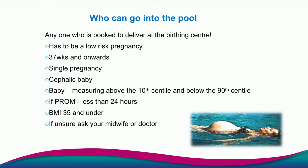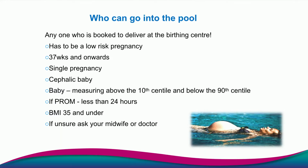You are able to go into the water if you have had ruptured membranes and you go into spontaneous labour less than 24 hours following. If you also have GBS, it is eligible for you to have a water birth. Your BMI can also affect whether you are able to go in the pool, and your BMI has to be less than 35. This is just due to emergency procedures. If you are unsure about whether you fit this criteria, please discuss this with a midwife.